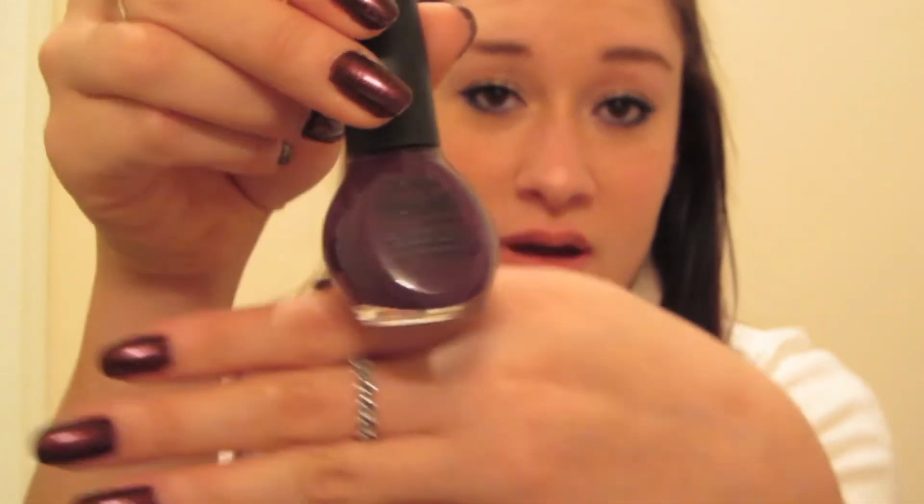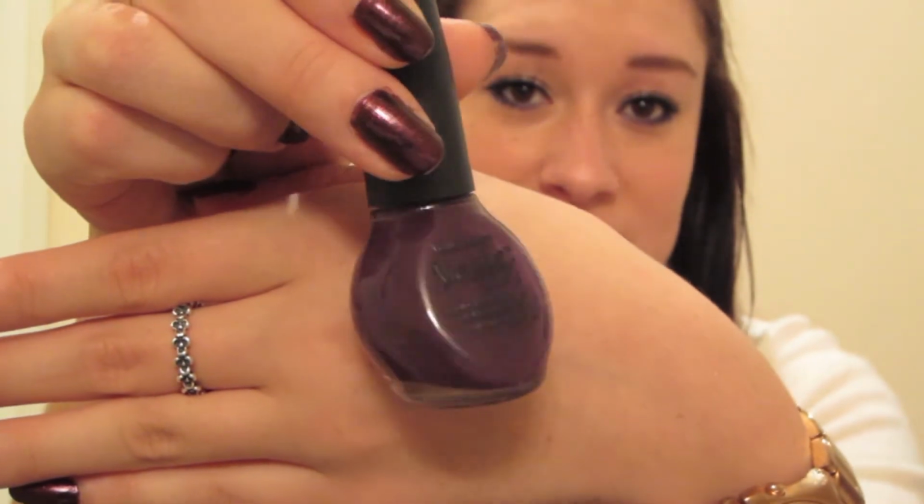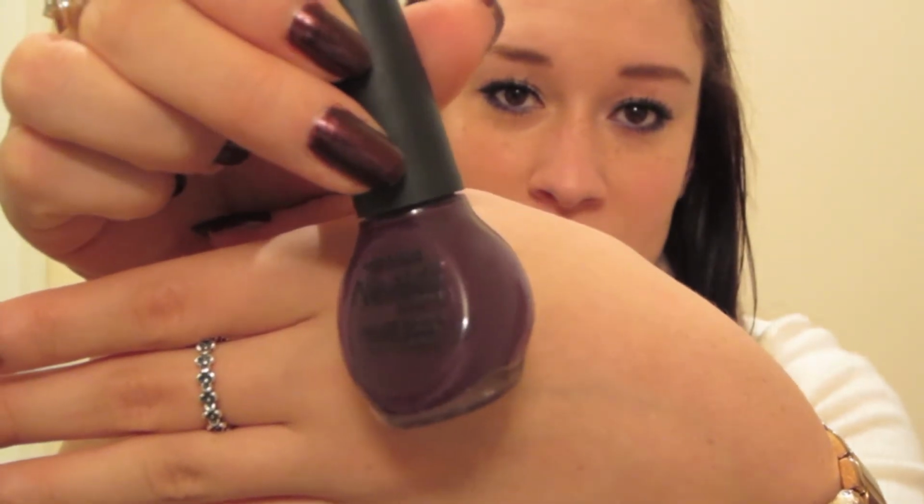And then the second one is also the same brand, Nicole by OPI. This one is in Fashion Diva. It doesn't really have any sparkle to it, but it's more of a deep plum color, which also goes with a lot of different outfits.